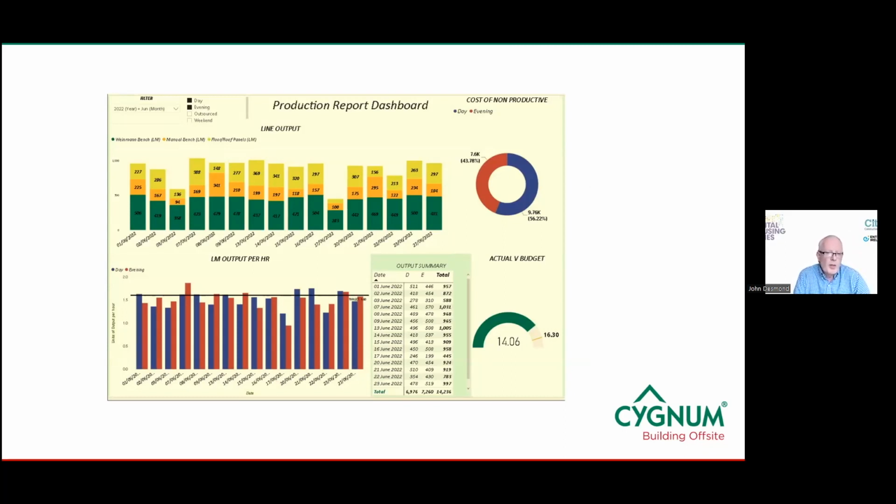We've seen a very significant reduction in waste. We've seen improvements in productivity and the consistency of performance between different shifts. We've been able to react quickly and see where and why problems are arising in real time, and it's taken the guesswork out of most management decision making. And it's been a real positive transformation for our business.